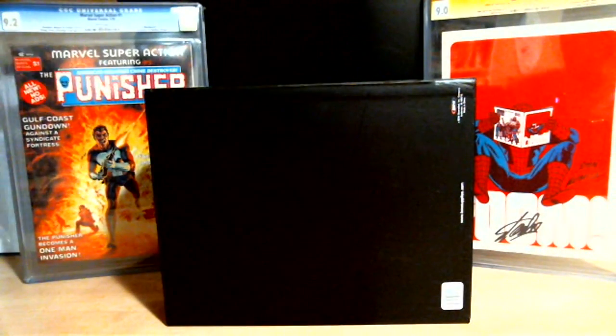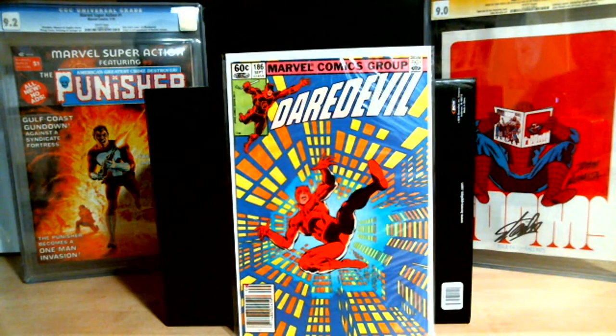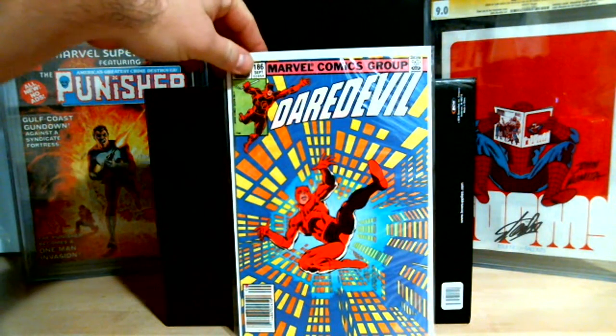Next one here is a part of a run that I'm trying to put together for Daredevil from 170-something to, I guess, the end of the 180s, a lot of Elektra. This is the Frank Miller run. I thought this was great, just very simple, Daredevil falling, and paid $1.04 for this, so I was happy to do that. It's, again, a mediocre copy, maybe an 8.0, 8.5, but for $1, I'm not complaining.